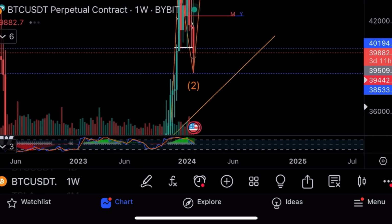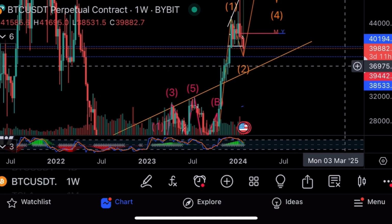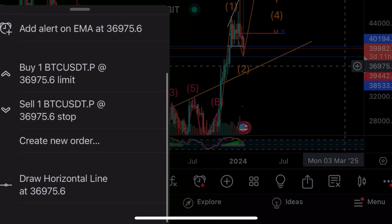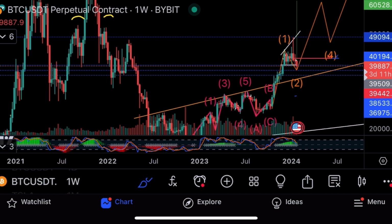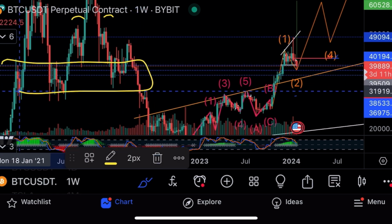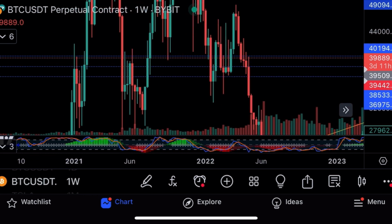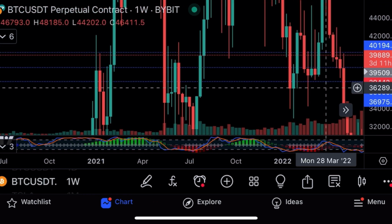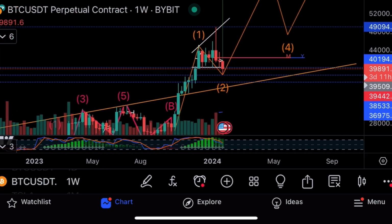38,500 would be where I would buy on all the major supports. This is also major support, which would be like 36,900. All of these major supports, I would expect a bounce. The longer Bitcoin stays in a time area, the stronger it is. For example, Bitcoin stayed in this range for a very long time, from December 2020 to July 2022. So it was there for nearly a year and a half, between 36,000 and 40,000. That means there's a major area of resistance and major area of support here.